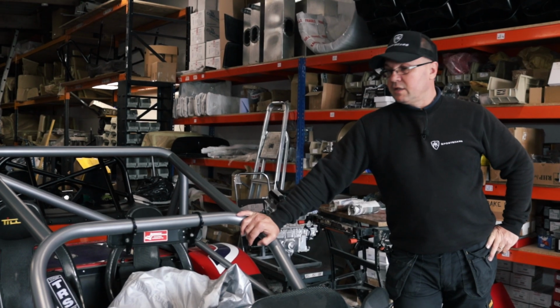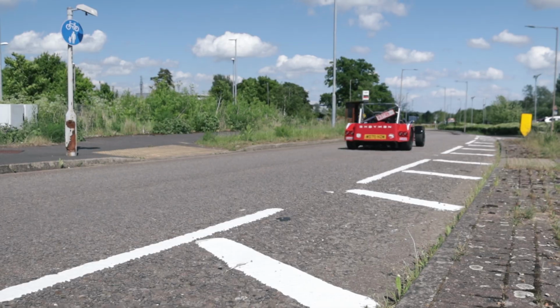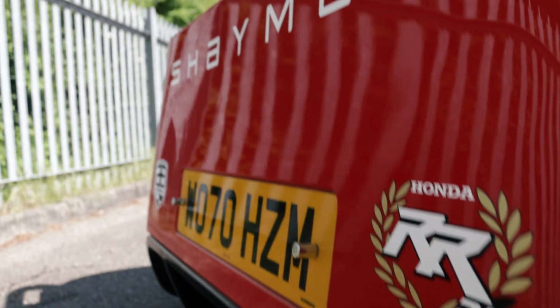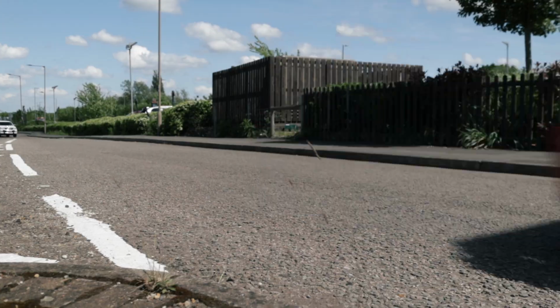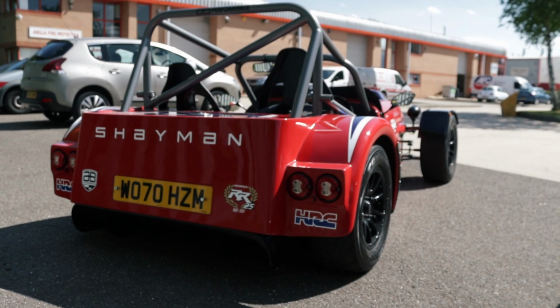Right, well, I hope you enjoyed the little test drive we did on the Shayman, and as I say, don't forget, it's for sale. That's the best thing about this car. It really needs a new owner to go and give it, stretch its legs. It doesn't like sitting here in the garage. It likes to be out on the track or out on the road and letting that 14,000 RPM sing. So yeah, if you want to be the lucky owner, hook us up on a phone call or an email.